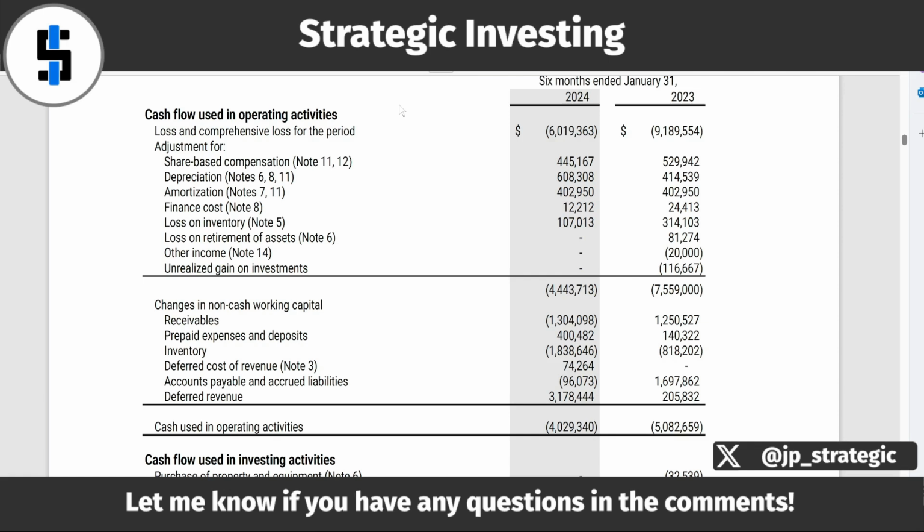And the reason for the discrepancy between what they actually spent and what the cash flow statement says, that 1.1 million, is because of the deferred revenue. What we're looking at here is roughly 3.1 million in deferred revenue that they have going into the next quarter. This deferred revenue on the balance sheet would show up as a liability, because deferred revenue is revenue that you've collected for either services or products that you have not yet delivered. So technically, you can't include that in revenue, but it is still cash.